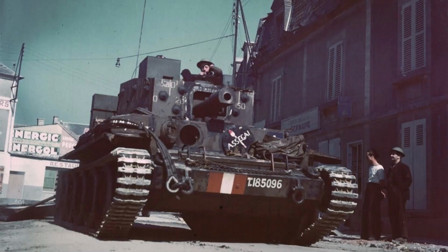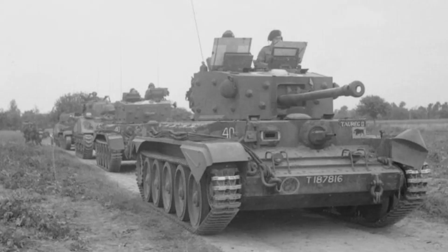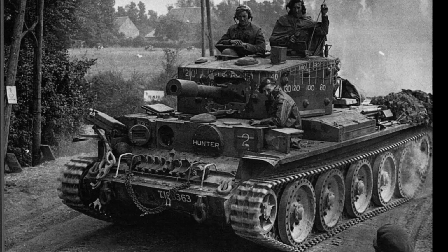When looking at Allied tanks in the Battle of Normandy, the question may abound as to why some British tanks appear to have numbers written on the turrets. These tanks appear to be Cromwells, however, on closer inspection, they have a different armament. They are in fact Centaur tanks.